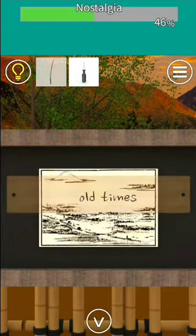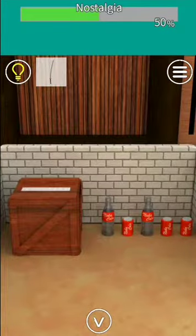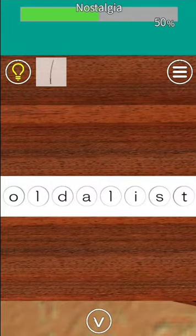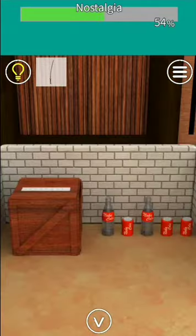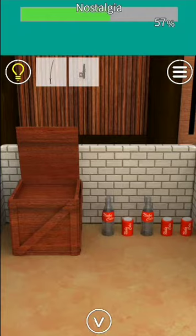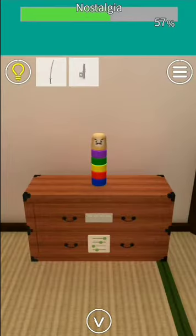And open these screws. It says old times. Duplicate it here. Get one half of the key. Go inside the home and check this color stack.